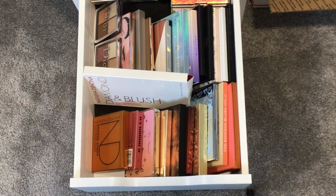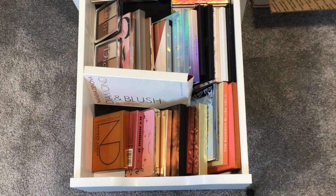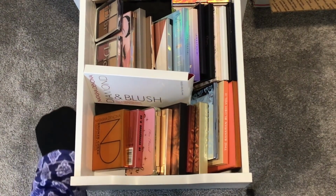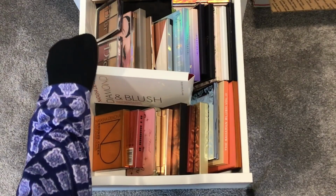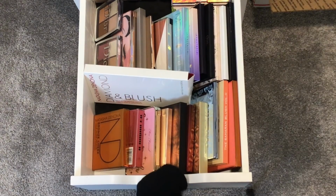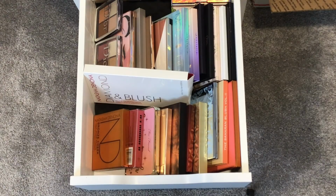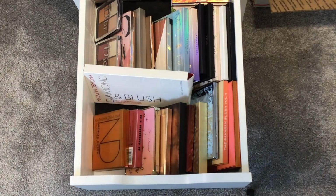And last category, you guys, that I want to share with you is face palettes. I have this drawer right here, as well as the bottom drawer that looks exactly, look at my pretty toes, that looks exactly like this one. So last year I had 122. And now I have 134. You guys, I went up by 12, you guys.